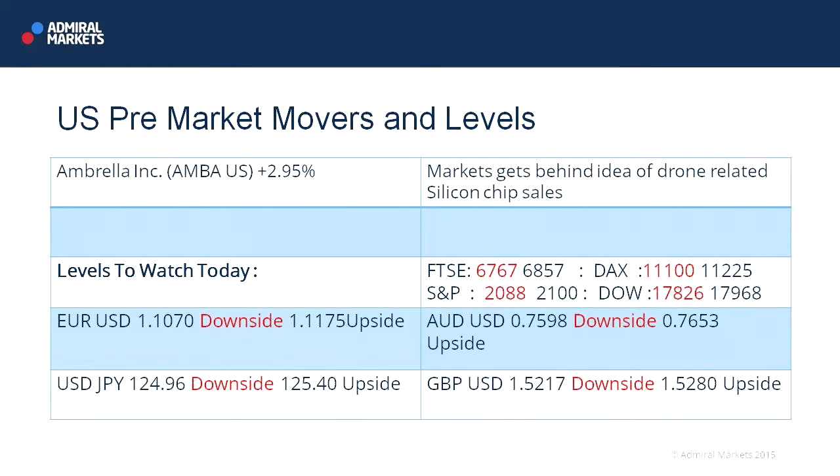Dollar yen, yes, the yen continues to weaken, although it hasn't collapsed, but 124.96 now on the downside and 125.40, which I think is key, that we're pushing on above 125, or have done. Cable, sterling weakness again, 152.17 now the downside, and 152.80 on the upside.